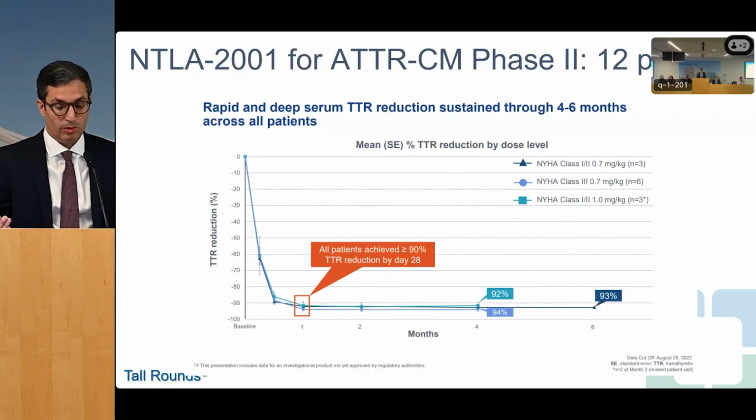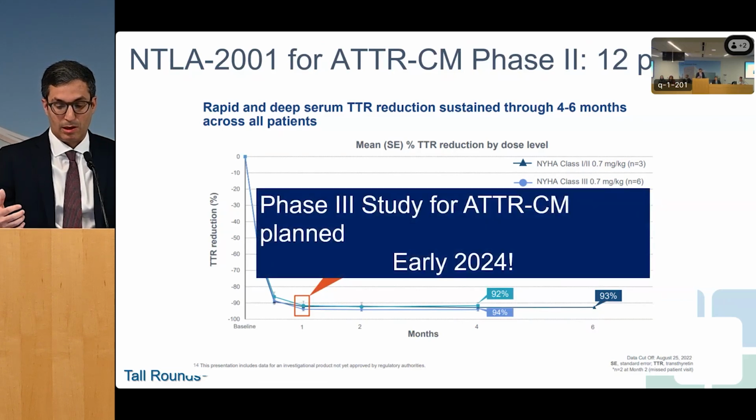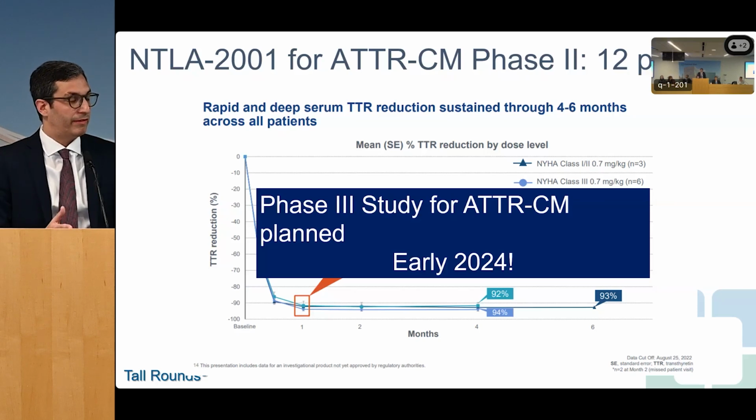And what we're most excited about is that soon here at CCF, we're going to start a phase 3 study looking at this agent as well in ATTR cardiomyopathy. And so, with this, I think the important thing is to know there's therapies available beyond tafamidis.